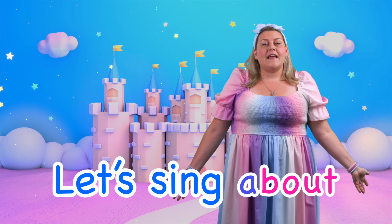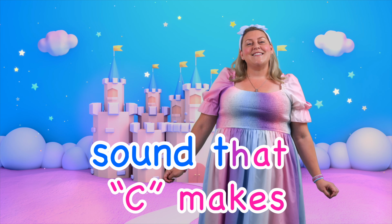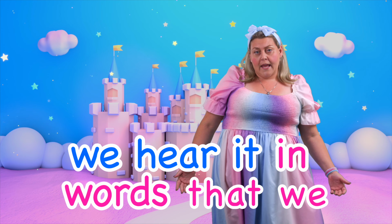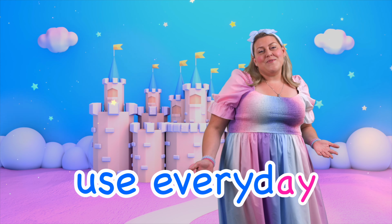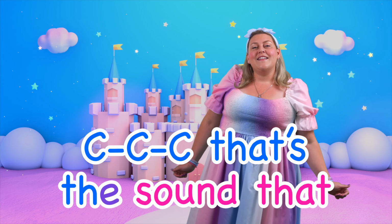Caterpillars crawl on the ground. K-k-k, it's a curious sound. A cozy cottage where we like to stay. K-k-k, it brightens our day. K-k-k, that's the sound that C makes. We hear it in words that we use every day.